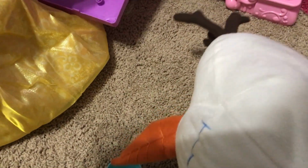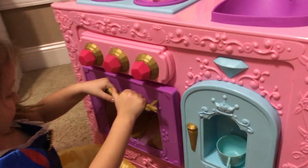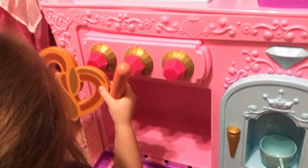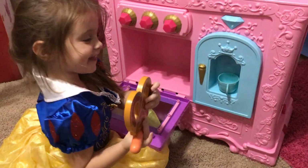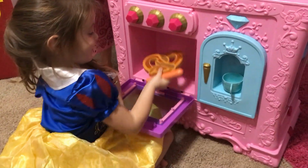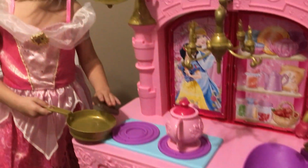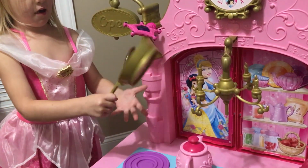Cooking. Oh, yummy ice. Here you go. Thanks. I'm gonna try the oven today. Look what came. What is that? Hot dog and pretzels. Wow, you cooked the hot dog and a pretzel in there. Oh, Aurora is flipping burgers on the Disney Princess Kitchen.